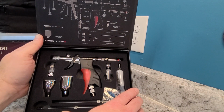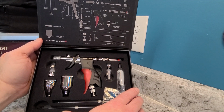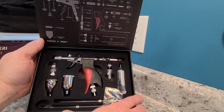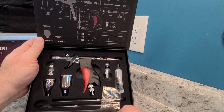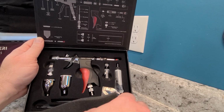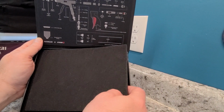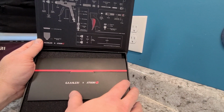So I love these gallery brushes. They are really nice, and especially for the money. I feel it's a very good deal compared to some of these other brushes. And I have quite a few other brushes, Badgers, Paasches. I have some Dayton brand ones. I had some Iwatas.